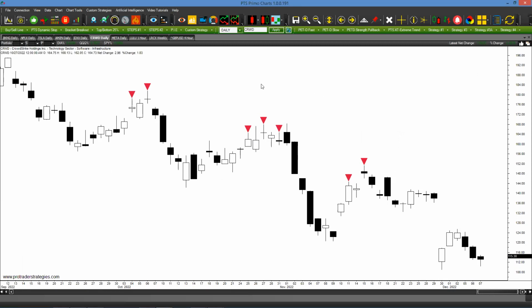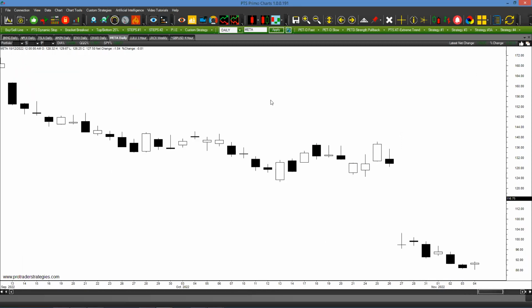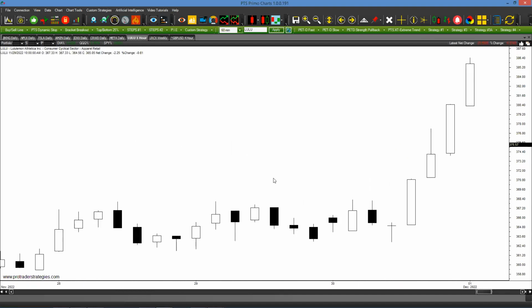Now, a lot of traders say, well, what about news events? What happens when the news comes into play? Well, let's look at this chart in Meta. As we see here, some news event happened right here which caused the stock to gap down sharply. Remember, we are only concerned about what the chart in front of us is telling us. And the overall trend is obviously going lower, so obviously, we just want to sell. And right here, just days before that announcement that caused the stock to gap down, strategy number one was generating some sell signals.